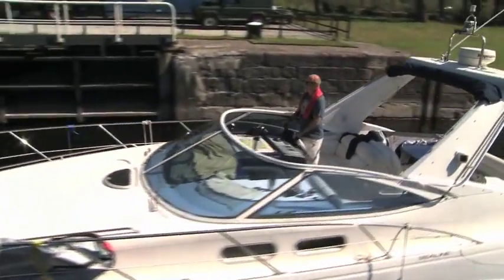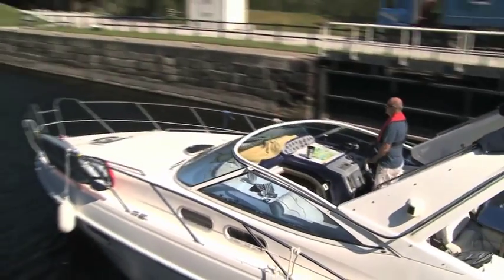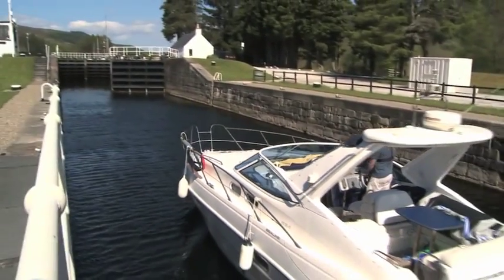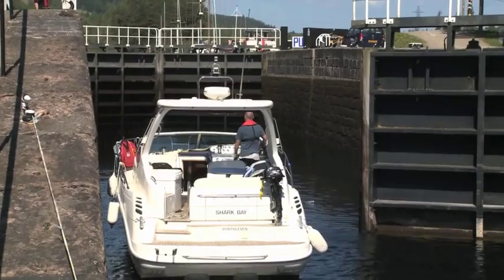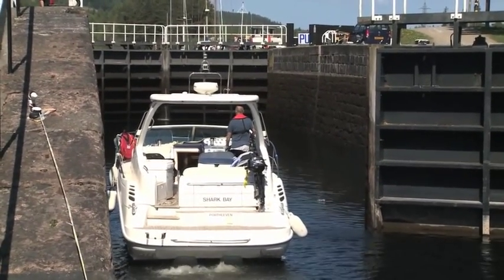Not only is the Caledonian Canal a great experience, it's also a fantastic and safe shortcut through mainland Scotland for vessels that want to avoid the far longer and perilous route through the Pentland Firth and around Cape Wrath.